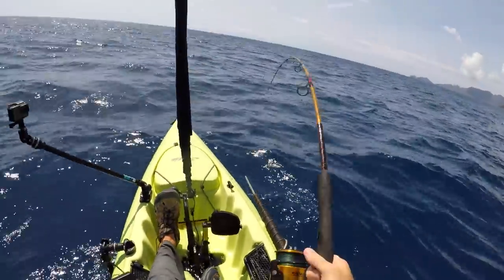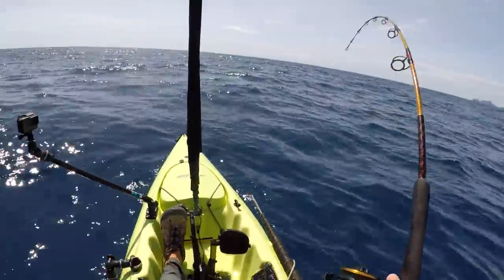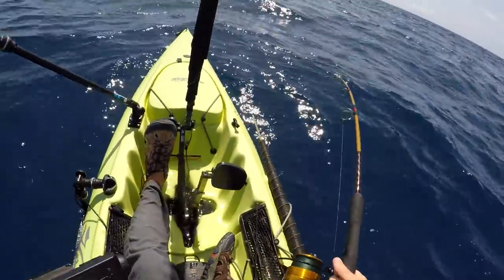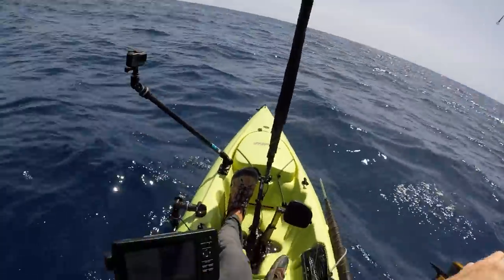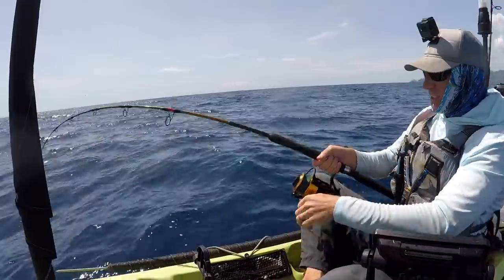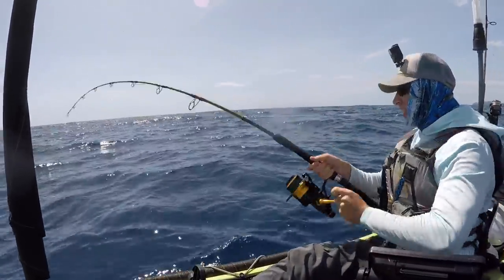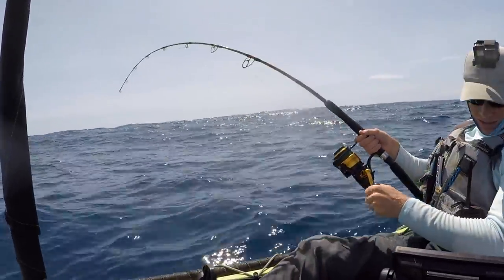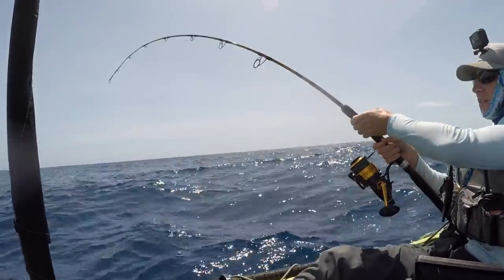That was crazy. I was dropping down that dead bait and I saw some marks. So I reeled my bait up into it and kind of jigged it. And whatever this is came up and grabbed it. I'm at 138 feet.